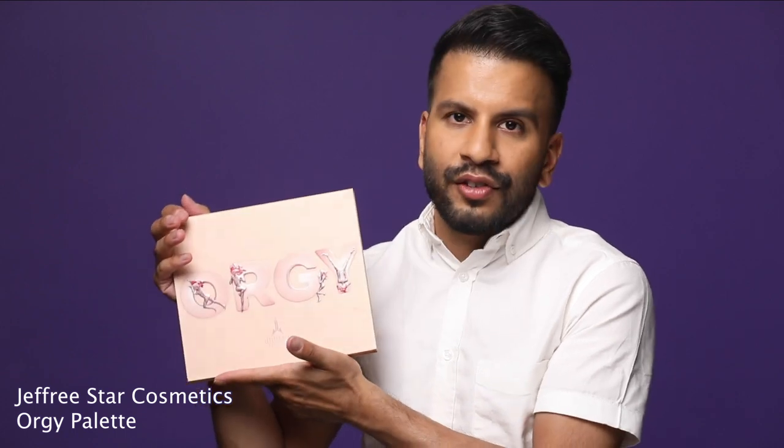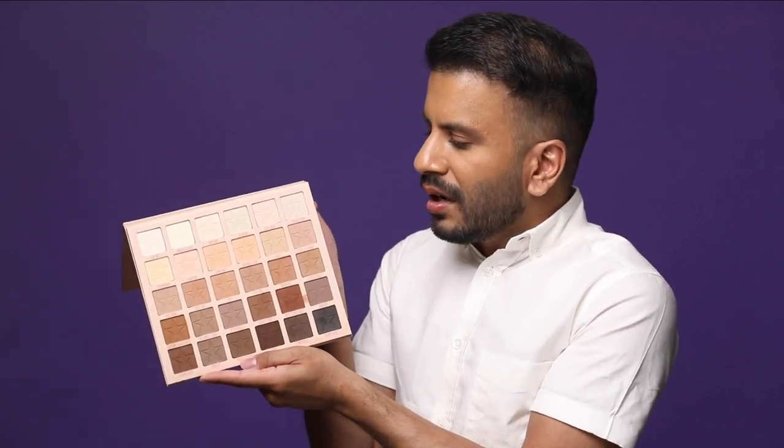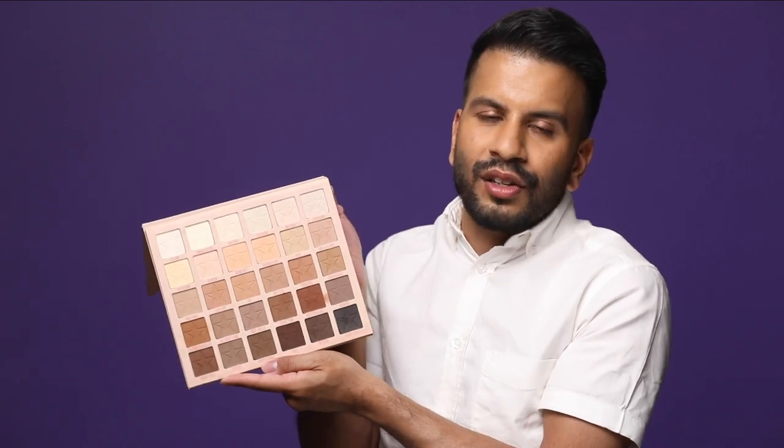This is the Orgy palette from Jeffree Star Cosmetics, and this one has a lot more shades, which is not really mandatory, but it's easier for me as a non-professional makeup artist to use on clients, because I can easily find out which shades are more peachy, which are more orange, which are more yellow, and darker and lighter. So it's really easier for me.